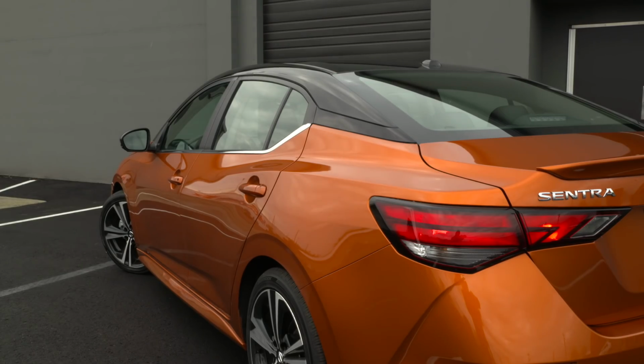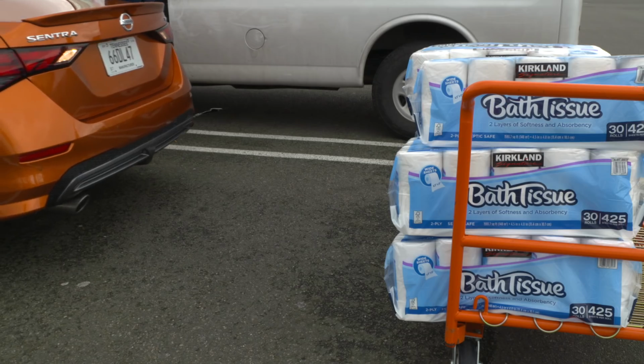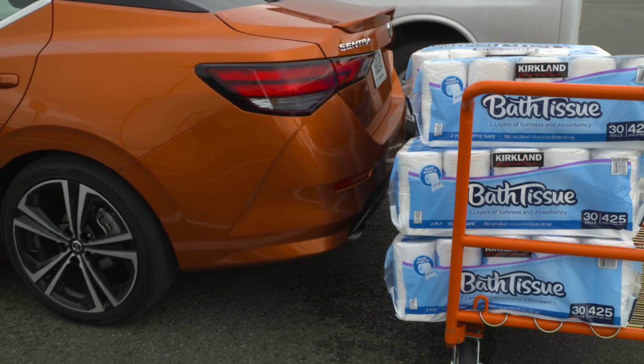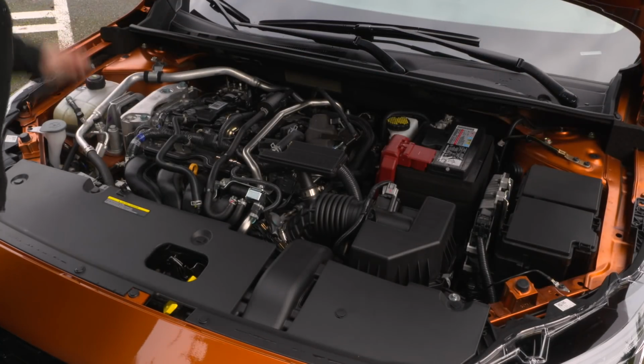In addition to standard automatic emergency braking and lane departure warning, there's cross-traffic alert with auto braking. Notice I demoed it with something soft? Yeah, I've learned the hard way. No pun intended. Limiting choice is one way Nissan keeps Generation 8's costs down.